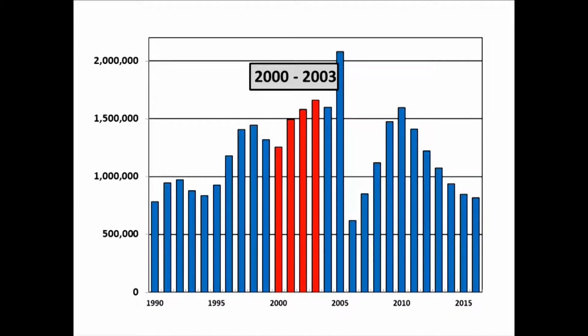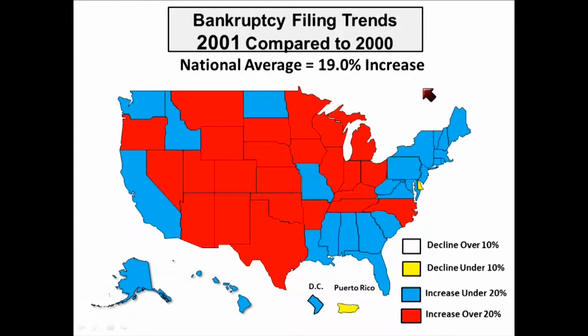Okay, if we look at the period from 2000 to 2003, we see three more increases and filings jumped over 1.5 million cases. You can see that 1996 was the first year we even hit 1 million, and by 2002 we were up over 1.5 million. 2001 was a recession year.